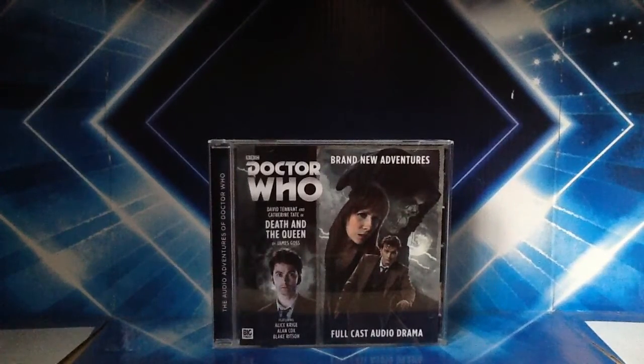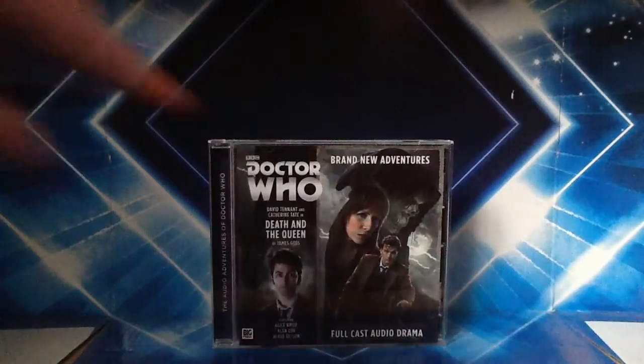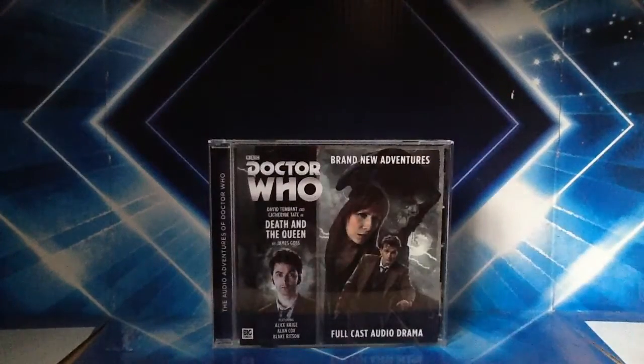Also a nice little touch they've made with this. They've given it a little border to make it feel like it is set in the past. This story is set somewhere around the 18th century, so it is in the 1700s.